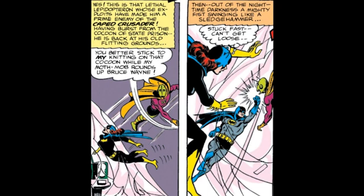Killer Moth uses his silk gun to web Batgirl to the side of Bruce's car, and then escapes with his underlings. Batman pulls Batgirl free, and introductions are made between the two. Yeah, even when Batman and Batgirl are working together, Killer Moth still gets away.